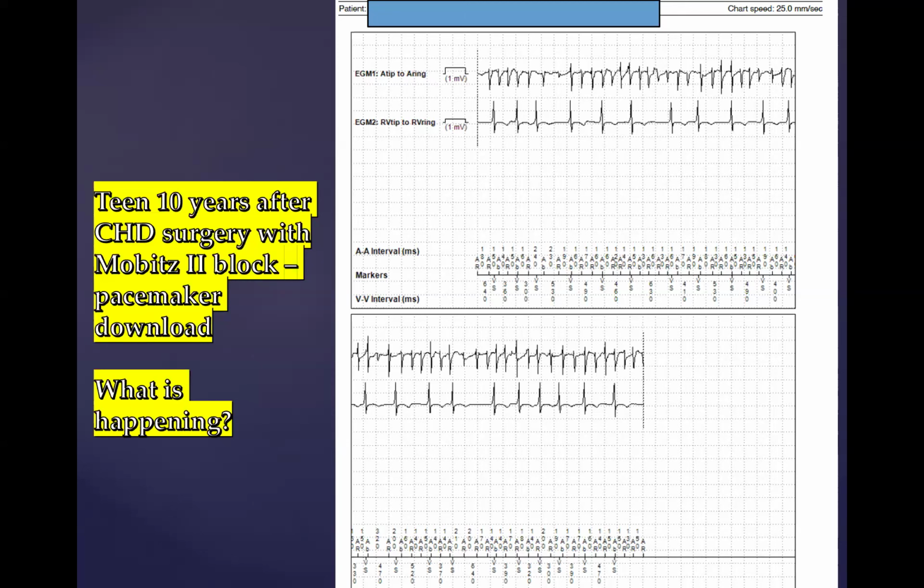So the bottom, what it looks like is you have a little bit of an irregular or almost like a cluster at the bottom on the RV strip of your ventricular rate. And then at the top, you're seeing the atrial signals, but they're not in the same pattern, they're not all conducting. And this is 10 years after surgery with Mobitz 2 block, pacemaker download. So what's happening in the atrium and what's happening in the ventricle?